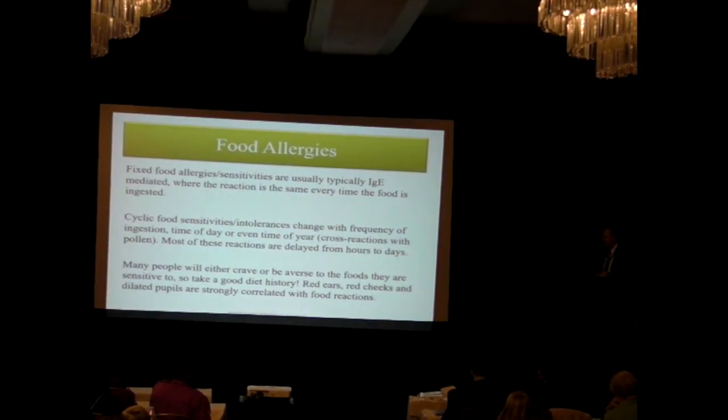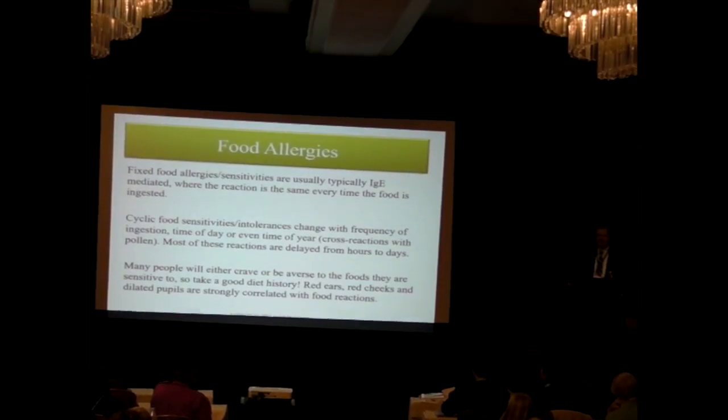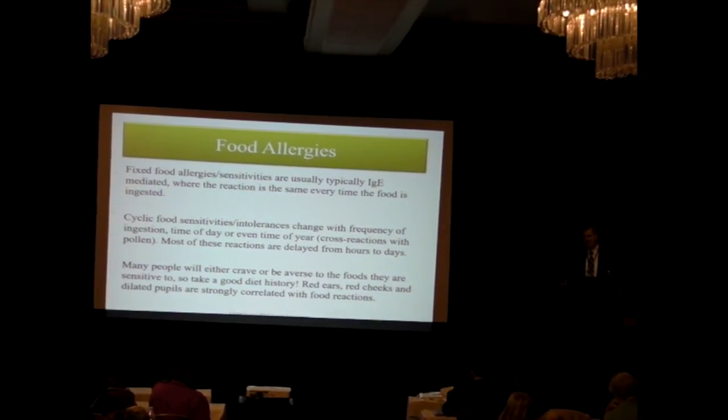One of the things you'll see clinically in your patients with food sensitivities, and I work with a lot of kids, so maybe it's a little more obvious in children, is that there tends to be this polar reaction to the food. Either they love it and they crave it, or they hate it and they can't stand it. So when you hear that in the history, sometimes it gives you a clue about what kind of foods are bothering them.